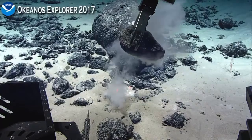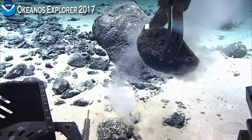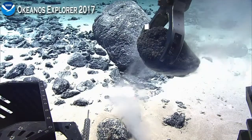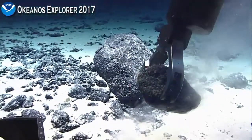Yeah, what caught my eye, John, is the fact that this is on a seamount that showed no indication of ever having been at the surface. There was no flat top or anything as part of it.